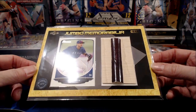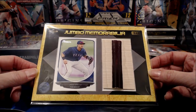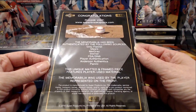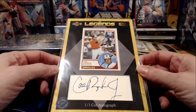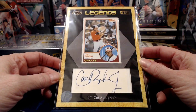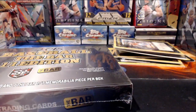So this is jumbo memorabilia for the Rangers. That is Joey Gallo. And same little deal on the back where we're going to have the same wording, it looks like. I've got to figure out how I'm going to get all these shipped the right way, though. Oh, this is cool. A little Cal Ripken. Nice for the Orioles with a Cal Ripken cut signature. So, Orioles racking one up.